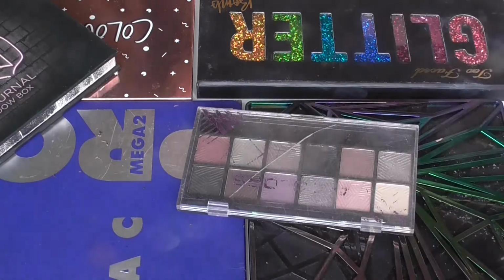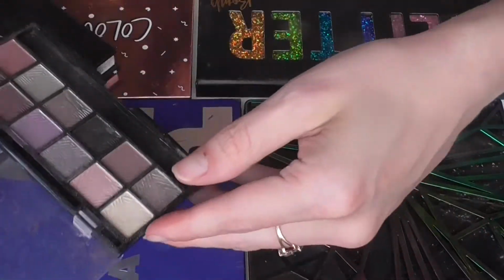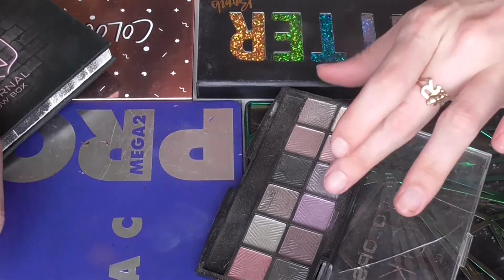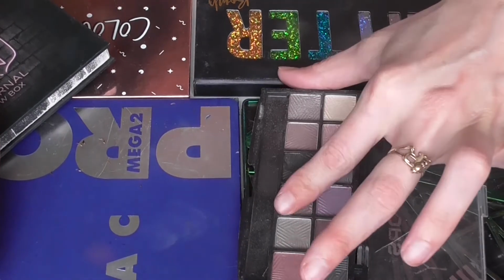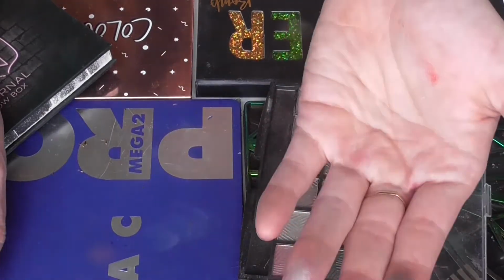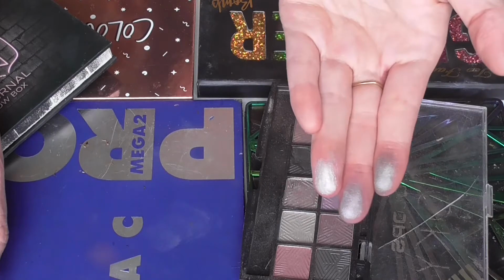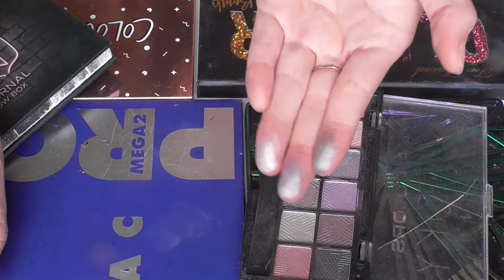All right, this right here is another LA Colors little palette. This one is the Smoky palette. If you look, it looks like almost all the shades are the same, but this one has a couple of nice shades in it as well. I feel like there's a couple of hidden gems in these little palettes. Like that one, this one, and they almost look almost identical. These 3 shades. Well, the first 2. But you can see the difference. But those are like 3 of the best shades in this palette. That black isn't bad either, but it's just kind of shimmery.